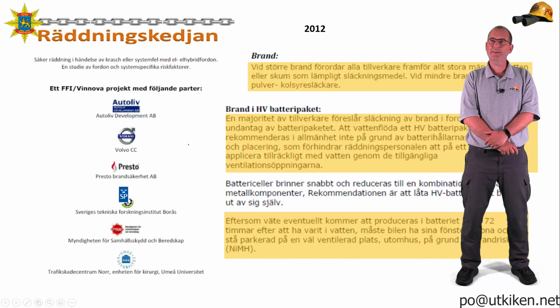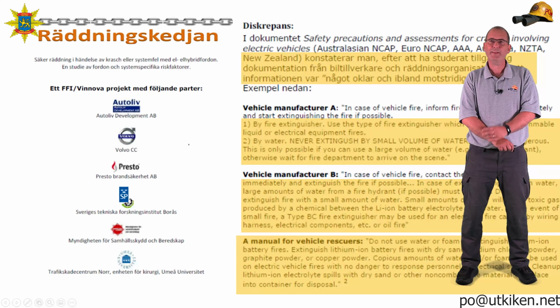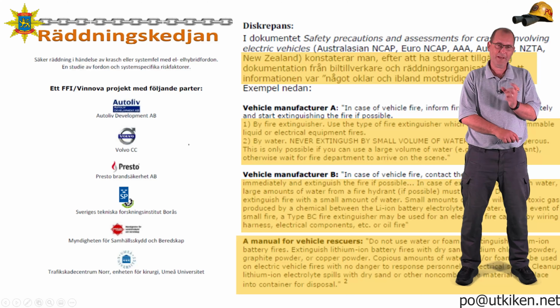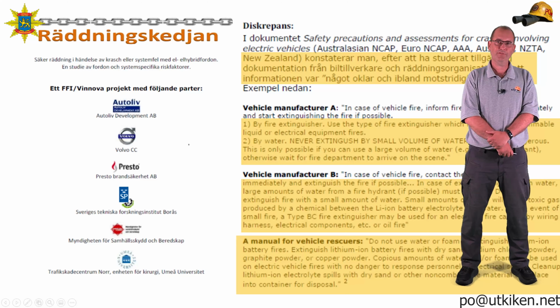And they found an Australian, New Zealand document where they found some discrepancies. The discrepancy was that some manufacturers said you should put it out with sand or graphite powder, and some said large amounts of water. And they even had some notes about not using small amounts of water because that could be dangerous.